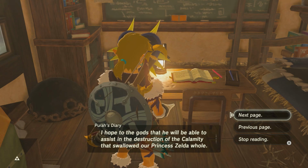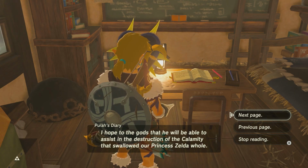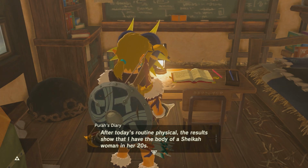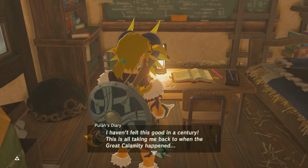I hope to the gods that he will be able to assist in the destruction of the calamity that swallowed our Princess Zelda whole. Anti-aging experimental trial day 4. After today's routine physical, the results show that I have the body of a chic woman in her 20s. I haven't felt this good in a century.